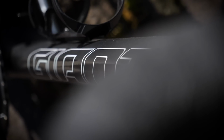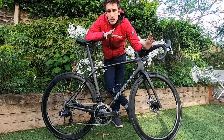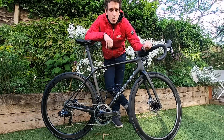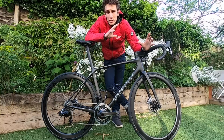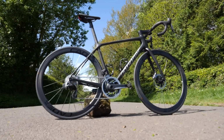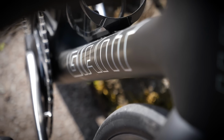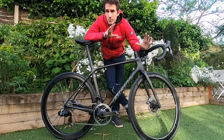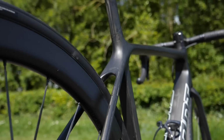Which brings us back to the here and now, the new TCR, this being the advanced SL Disc model. Now, Giant's goal, let's say, was to make this bike even more efficient than its predecessor. In their words, squeezing more speed out of every pedal stroke. To do that, they have dropped the weight, but kept that insane stiffness to weight ratio, and they've improved the aerodynamics. Very easy things to say, but actually to achieve means going back and starting almost from scratch.